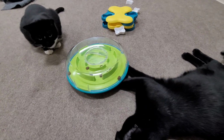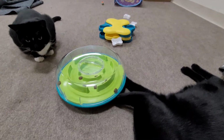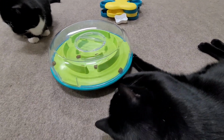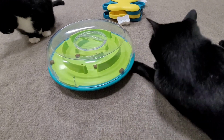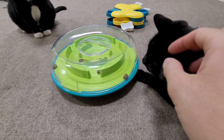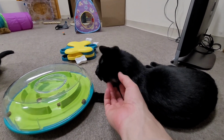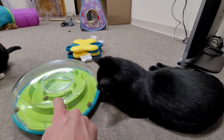I think the problem with this toy is they don't realize they can't pull it apart like that one. And then the plastic that's clear and see-through, they think they can get it. Because I don't know if cats can see or understand windows or not. Do you know what a window is? Do you know what Windows 98 is? Windows 98!